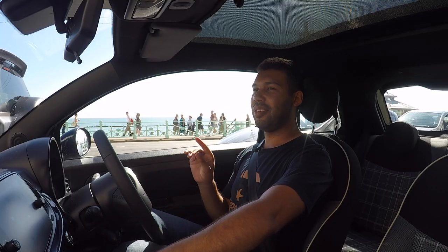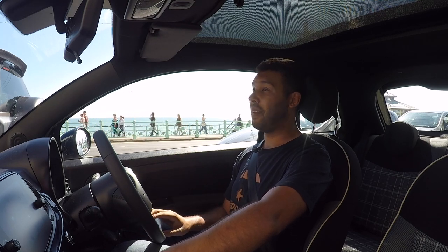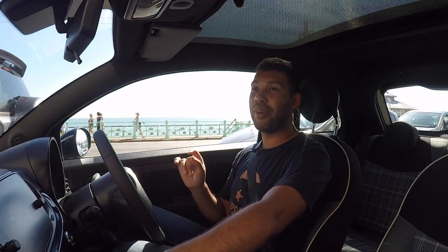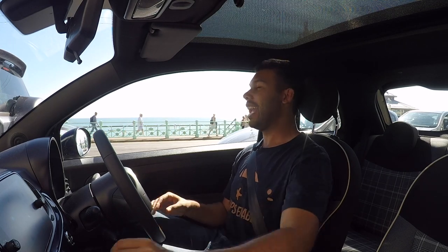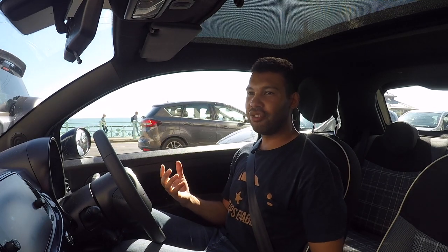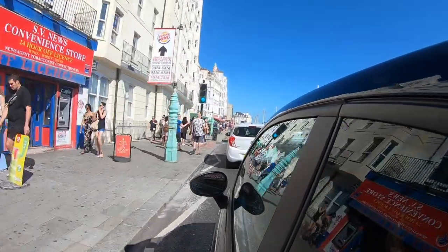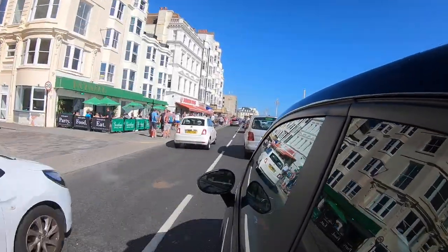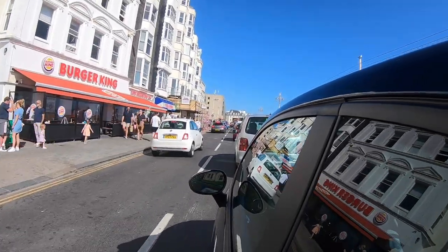Now, the Mii Electric has got 212 newton meters of torque. Therefore, if he wants to exploit a gap in traffic, he's got a much better capability of doing so than I have. I've only got 90 newton meters. He is, of course, in an electric car, so the torque is instantaneous. So he's got more than double the amount of torque, but he can use his more readily.